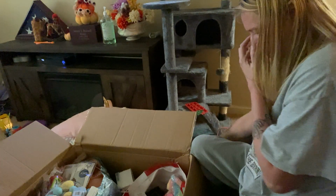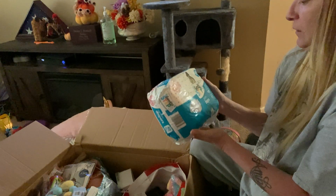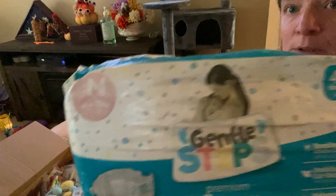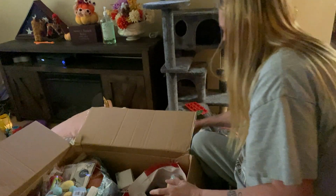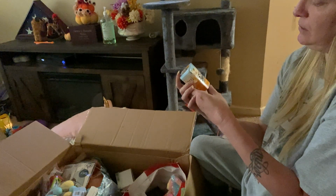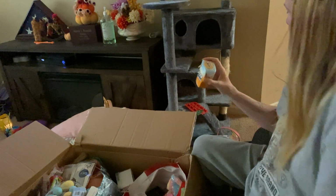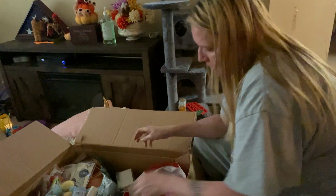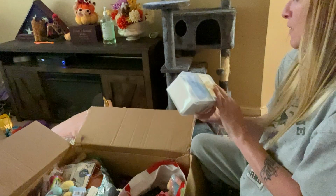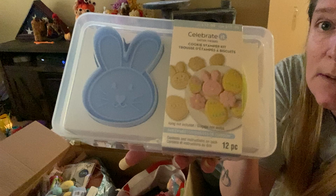Yeah, it's decor. Oh my God, look at here. We got diapers. 40 diapers. What size? Oh, these are newborn. I can give that to the neighbor. Newborn diapers. Thank you, love. We got extra long-lasting refresher bubble gum. We got Celebrate Easter Cookie Stamper Kit, an Easter kit. There you go.